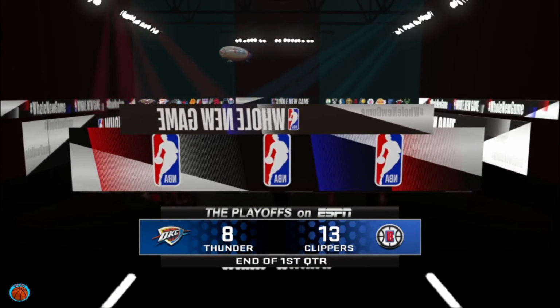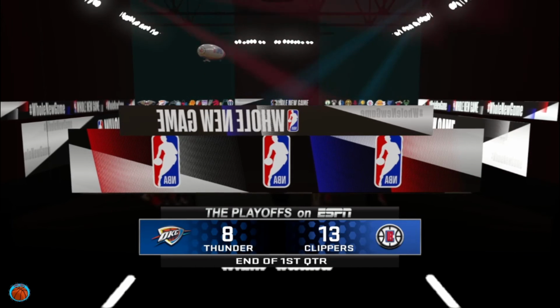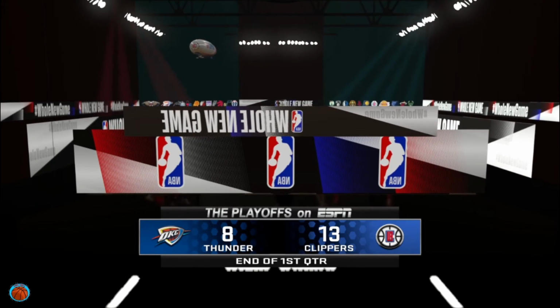Well, you love nailing the last second shot. Always a feel-good moment. And we reached the end of the first quarter. Los Angeles on top, up by 5. And the second quarter will get underway just after this short break.